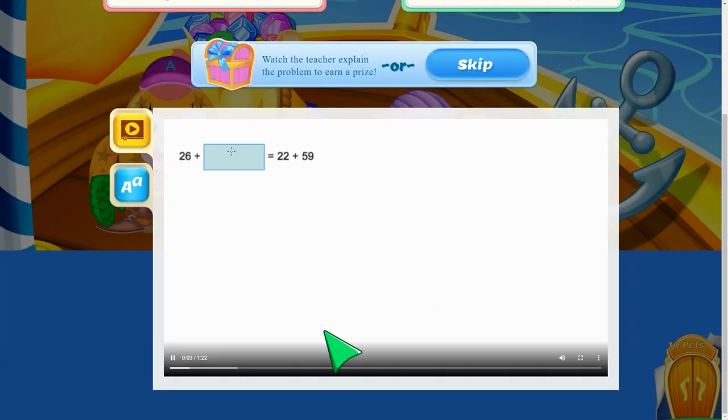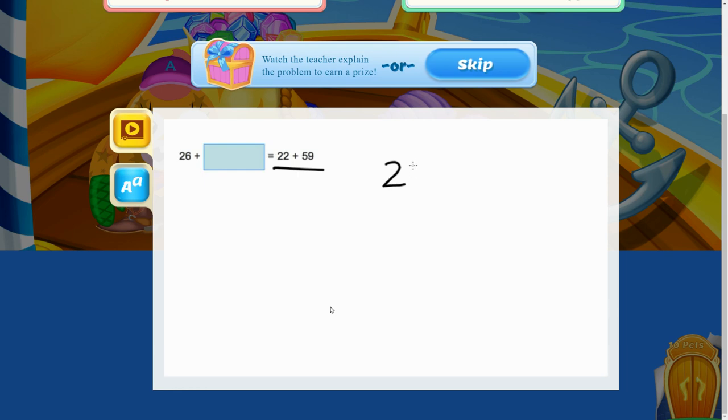Plus some magic number equals the same number as 22 plus 59. So let's solve this first. We have 22 plus 59. So we have 2 plus 9 equals 11. Carry over the 1 to our tens place. 1 plus 2 plus 5 equals 8. So we have 81 on this side. And we want to know 26 plus what number will also equal 81.